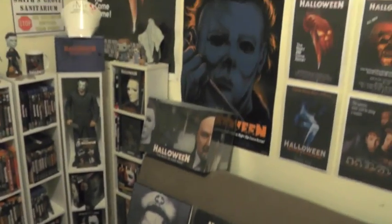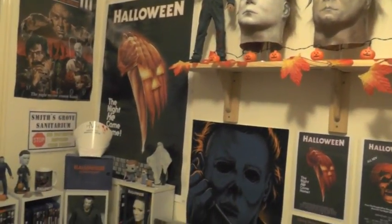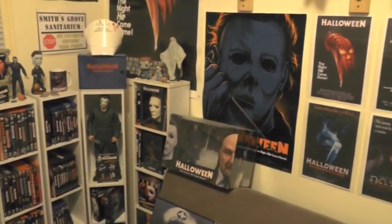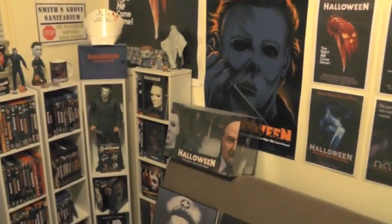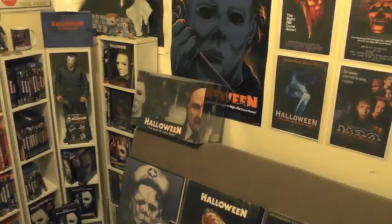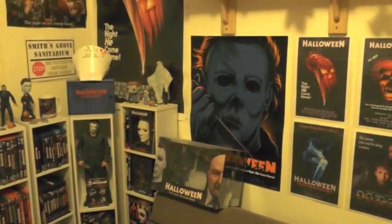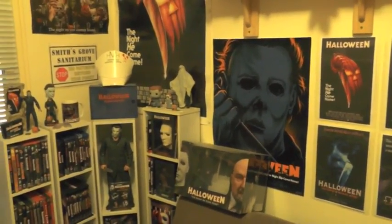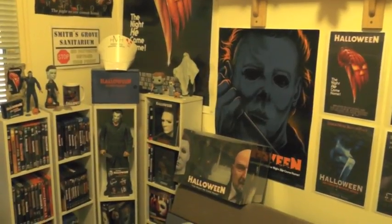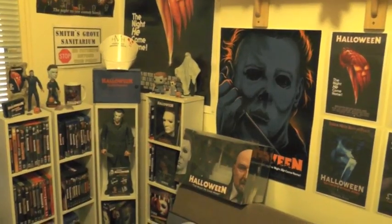So yeah, there you have it. That is my Halloween franchise collection for October 2017. Not much more to say really. As I said, I've been collecting this franchise for quite a while. I'm pretty happy with where it's at. And I still absolutely love this franchise. Not only is it my favourite horror franchise, but the original Halloween is my favourite horror film of all time. So yeah, I've had a lot of fun collecting. I'm hoping within the next year I add a lot more pieces into the collection, so we'll see.